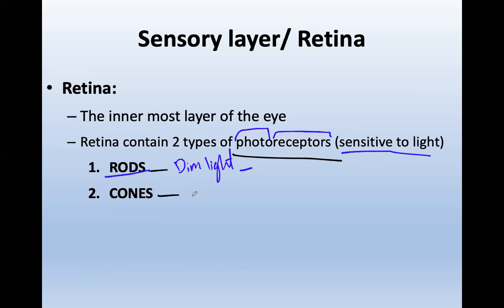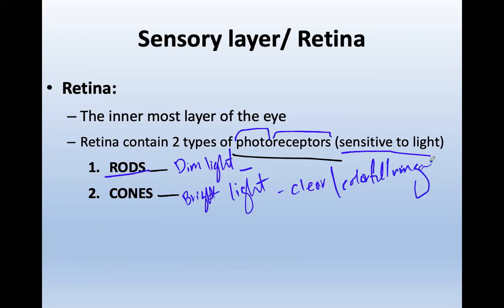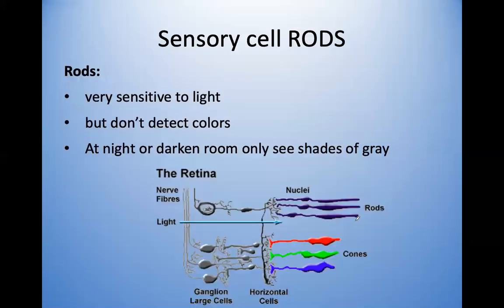Cones are going to give me the ability to see in the bright light, right? So this is the one that's going to give me what? Clear, colorful images. This is the part that is basically going to give me the capacity to create beautiful images when I walk into a lighted room or when I walk outside.